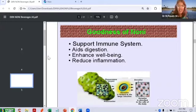Next, how does it help to reduce inflammation? What does it contain that can help reduce inflammation? It has what is known as scopolamine. It is an ingredient in the noni fruit, and it is very, very effective as an anti-inflammation agent. That is how it operates.